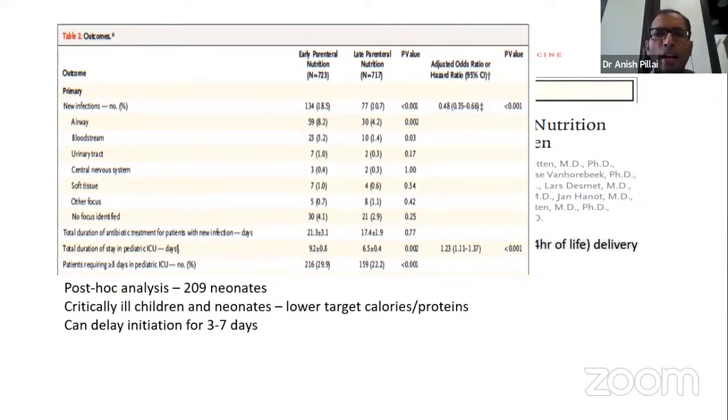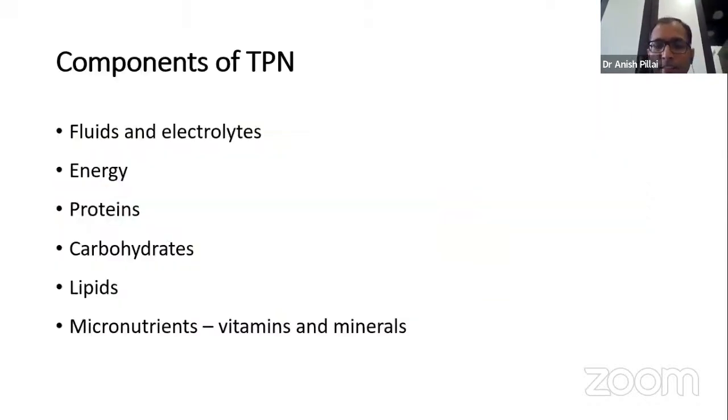Now, this is just to highlight that parenteral nutrition is not without side effects. You can't just keep giving parenteral nutrition left, right, and center, and there is certain monitoring that needs to be done with it. So what are the components of parenteral nutrition? Your main component is fluid and electrolytes. The next is energy, proteins, carbohydrates, lipids, macronutrients, and vitamins and minerals.